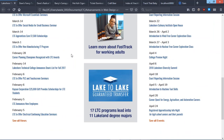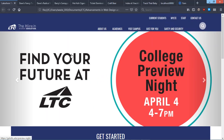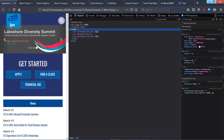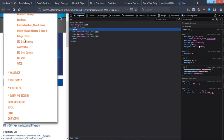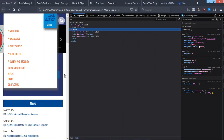This was an interesting project that we did early on. We were tasked with recreating the LTC front web page. It took me about an afternoon to do it, and I even made it similarly, as you can see. The website could have changed by now, and many of these links, maybe some of them still work and maybe some of them are still live, but overall this is exactly how it looked and functioned basically at the time that I did this. So very proud of that.